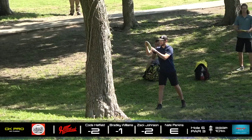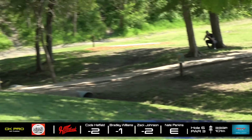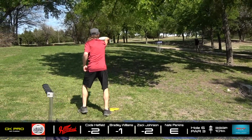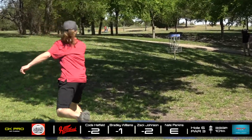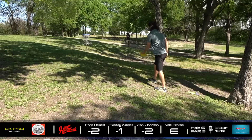He's going to be down there by Nate, a little bit shorter. A little creek there. Ooh. Just off the band. Dirty looking run. And Zach just a little bit too high on his putt.